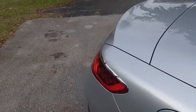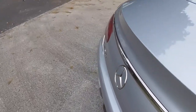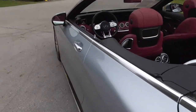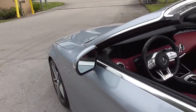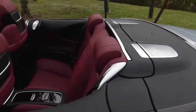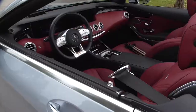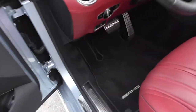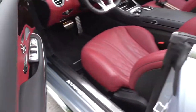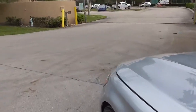So just like all new AMGs with the 4-liter biturbo V8, and pretty much identical to the sedan that I drove, this has the 9-speed AMG Speedshift. So it's not the dual clutch, it's actually the MCT, or multi-clutch, so it uses wet clutches instead of a dual clutch system. So let's get a look at the engine, the 4-liter biturbo V8. Soft-close doors, of course.